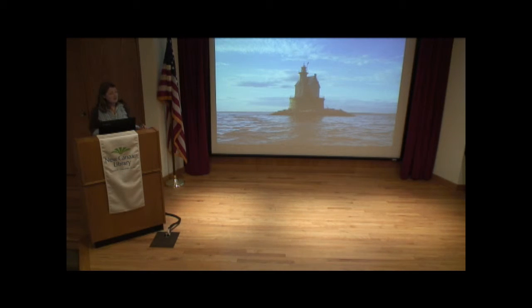At the same time, another lighthouse came up for adoption, and this one is a big favorite. It's Race Rock. Race Rock is right off of Fisher's Island. It was offered first. The process with the federal government is you have a surplus lighthouse. There is something called the Lighthouse Protection Act of 2000.